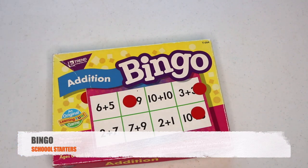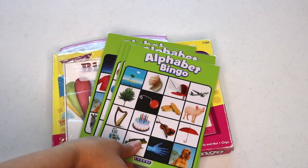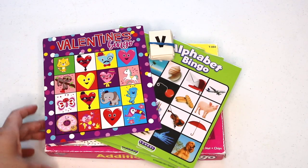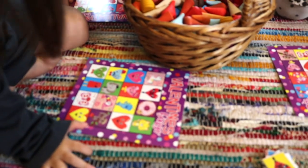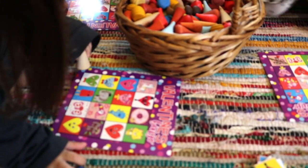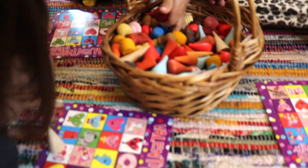Bingo is a favorite teaching tool here. No matter what I'm teaching, math concepts, phonics, holidays, vocabulary, geography, science, nature, you can purchase bingo sets anywhere from Amazon to Dollar Tree. I enjoy making my own for unit studies.